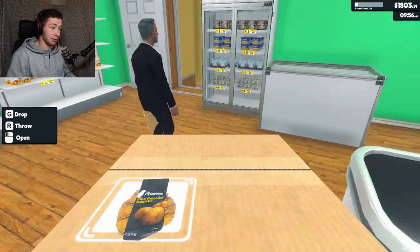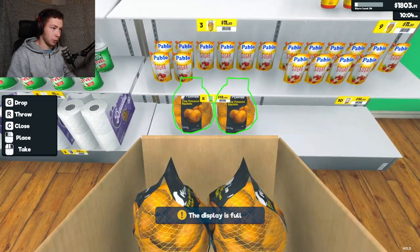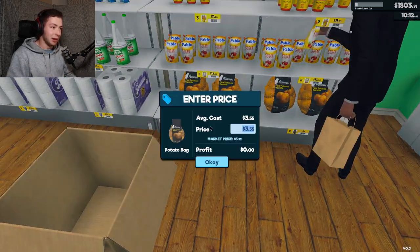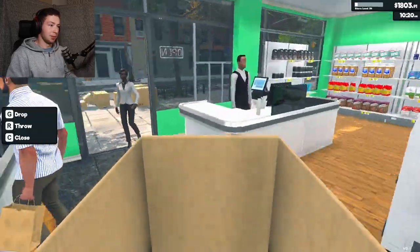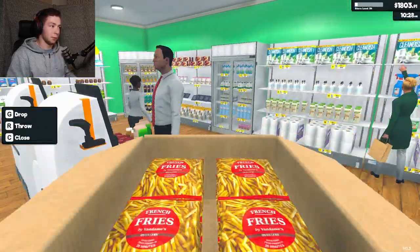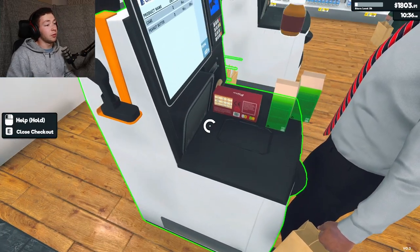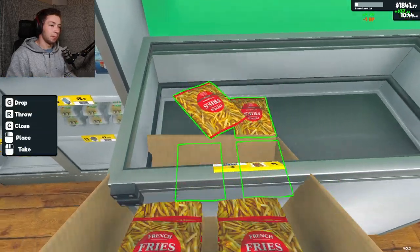Aha! Potatoes! Shelf. Of course. And they're huge. They are ginormous. 5, 32. This job needs a remodeling for sure. You need help already? Are you kidding me? Yeah, this job. I think next episode, this job needs a remodeling. Something needs to happen.